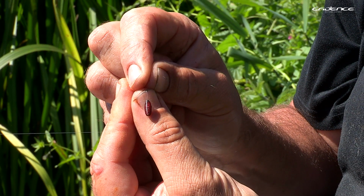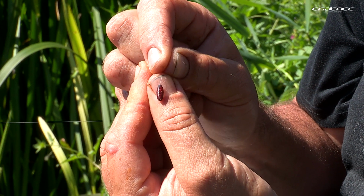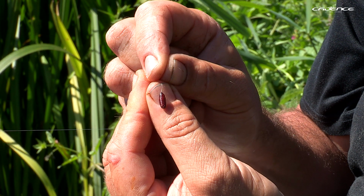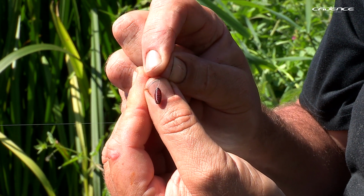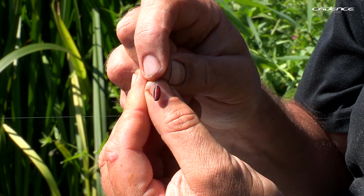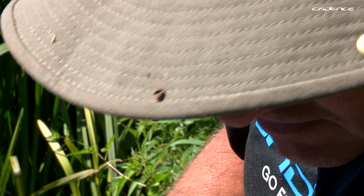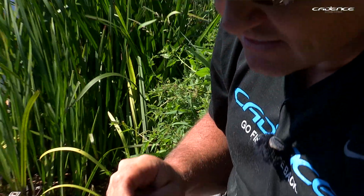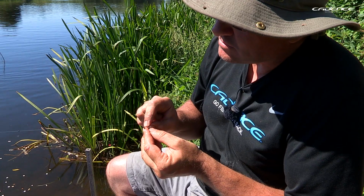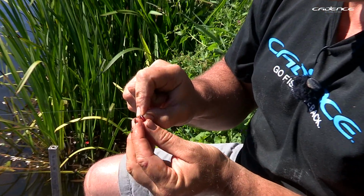I think best hook bait today is single caster. And you'll see, I've buried the size 20 carbon match hook inside the caster. And a good tip is bury it from the pointy end rather than the head end. The main reason for that is the flat head end is quite tough, whereas the pointier end is softer.